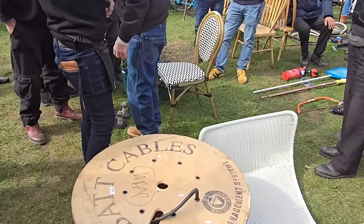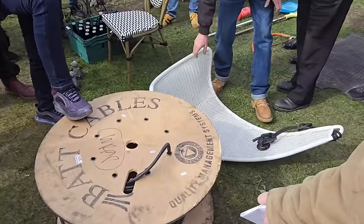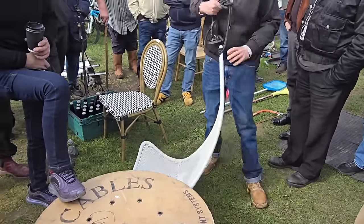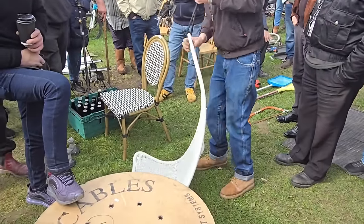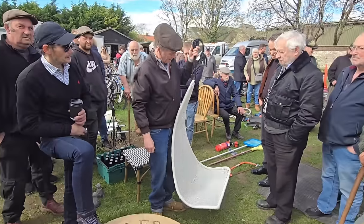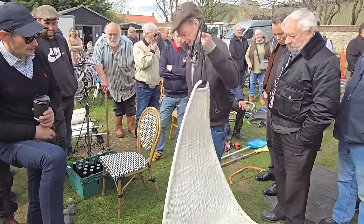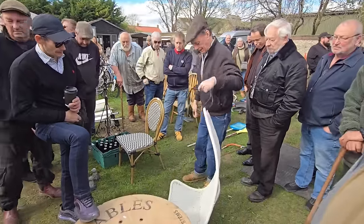418, we've got a white hanging swing chair here for the garden. A couple of little fixings there to hang it to a tree or a beam or something. We'll start the bidding off at £10 on this one here, at £10 for the swinging chair, at £10 anywhere. Well worth a tenner. We'll leave that by then.